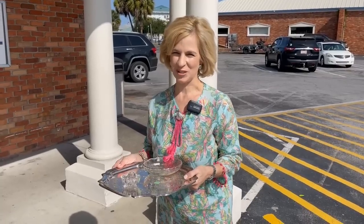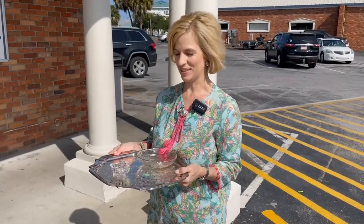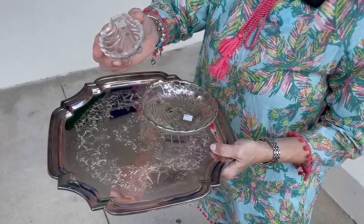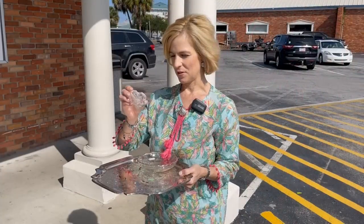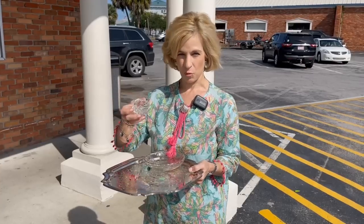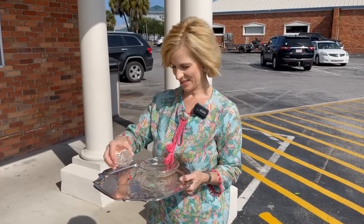I wanted to show you some of the treasures that I found yesterday. I was with my family on the way back to Mexico Beach, and I didn't have all my equipment to film. I found four of these salt cellars that are scallop seashells with those beautiful feet. They were $3.99 for four pieces, and these I can use as a ring dish or perhaps for dipping sauce.